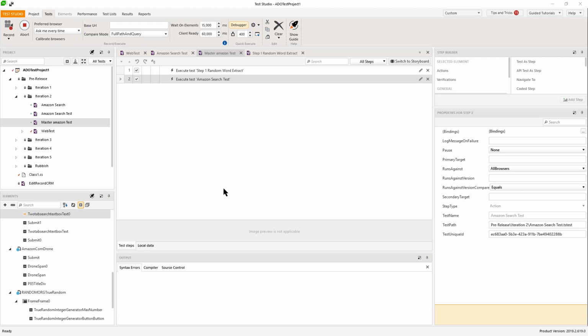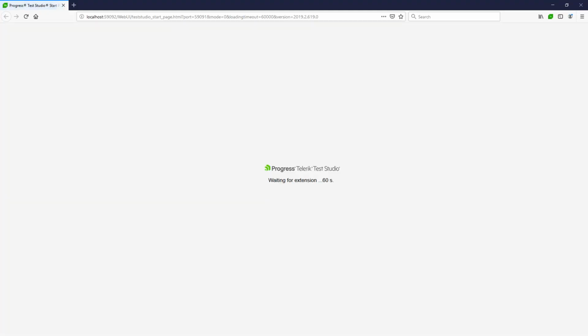Now after this is done, I'm going to pass it over to Peter, who's going to show us how we could do this through code as well.